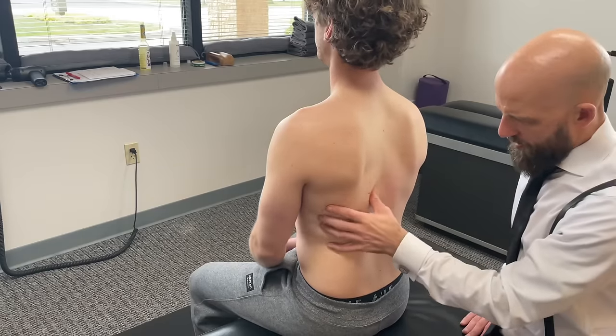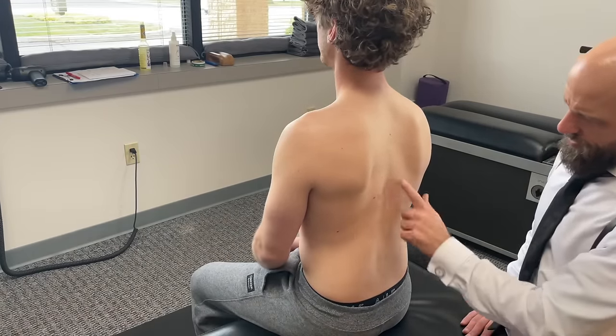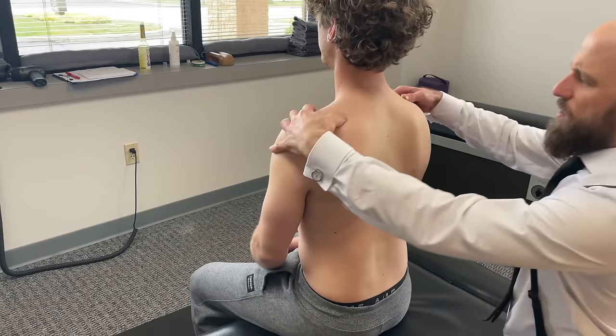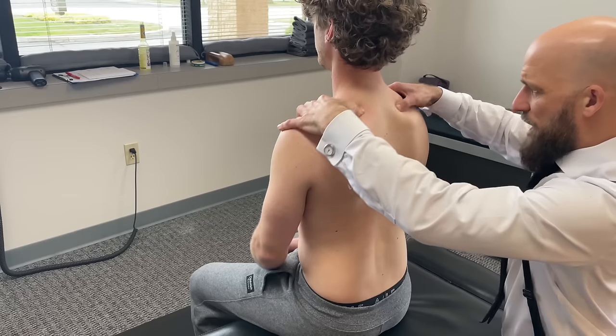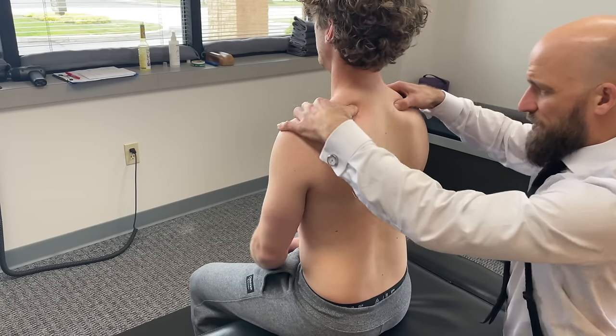A little bit of tension here in the right mid-thoracic. Skin reactivity to it. Let's see if there's much over there. Trap muscles, not too bad. Right or left, any more increased tension on one of these? Right's a little more tender.